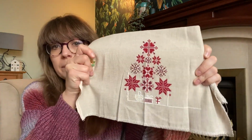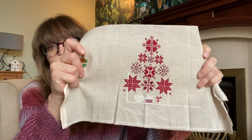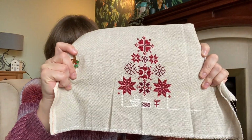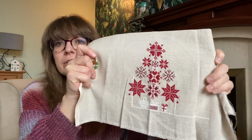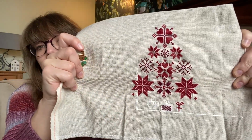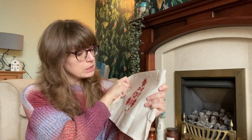So the first one is Winter Wonderland by Historische Stickmuster. I started this on the 1st of December 2020. Didn't work on this last year, even though I wanted to get it done because it was my oldest WIP. And it still looks like this. So this is stitched on 32 count natural Lugana by Zweigart, and this is still at 11.5% done. So this is lovely. It'll be a lovely Christmas piece when it's finished.